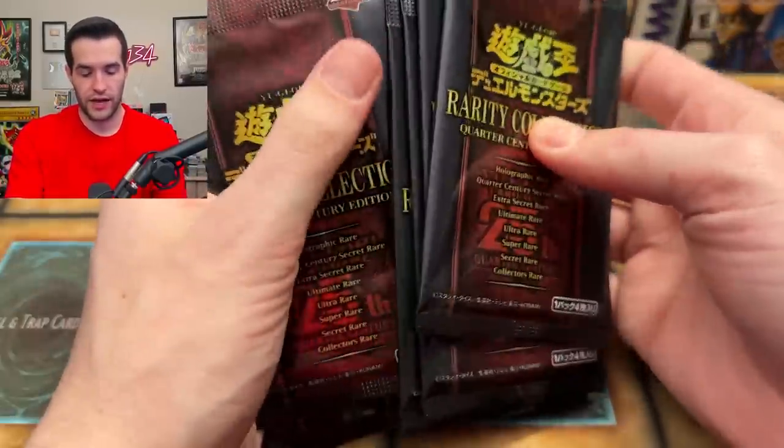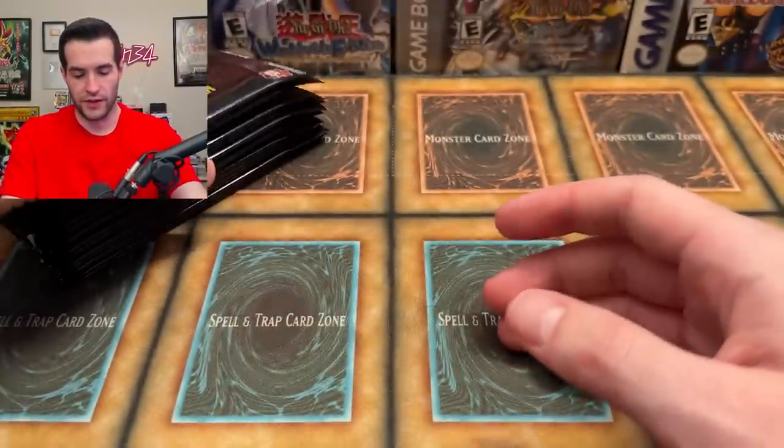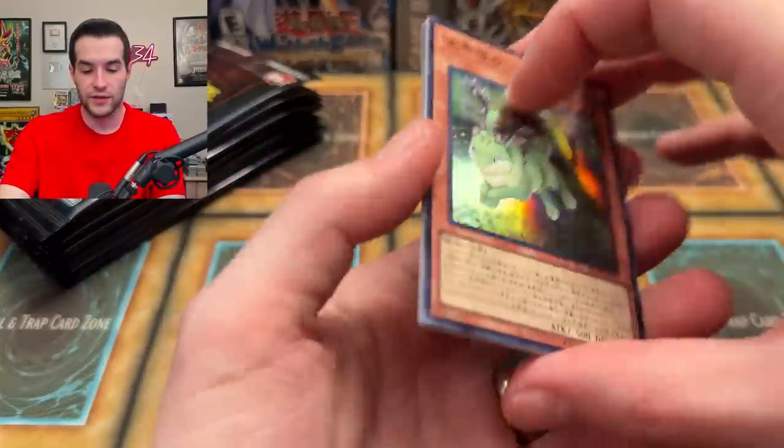Let's shuffle these up a little bit. Actually, no, they were pretty random last time. Let's just do this. Rarity Collection, Quarter Century Edition. Let me know in the comments if you want to see more OCG stuff like this. I think it's cool because we get to preview some of the stuff we're going to see in the TCG. That's the most fun part about it.